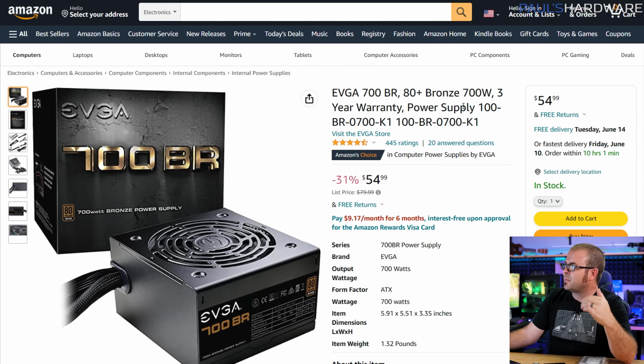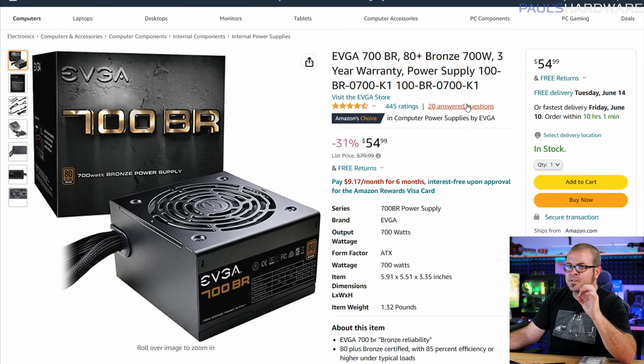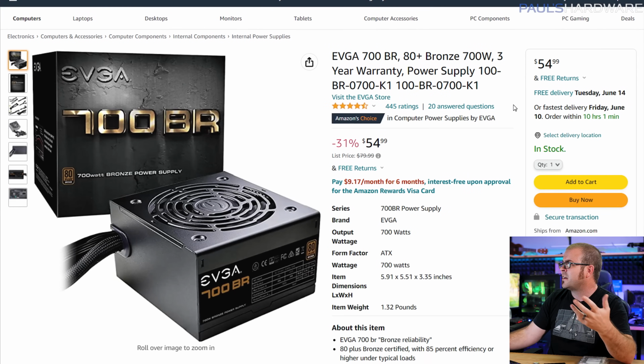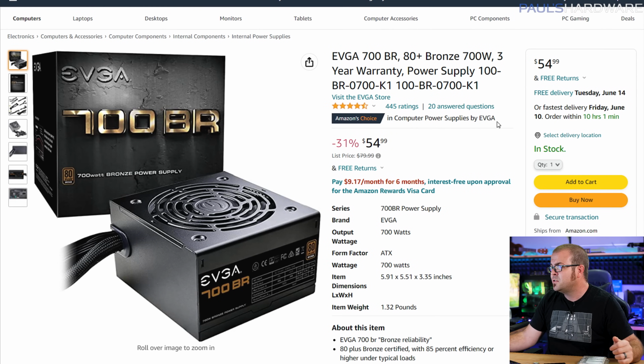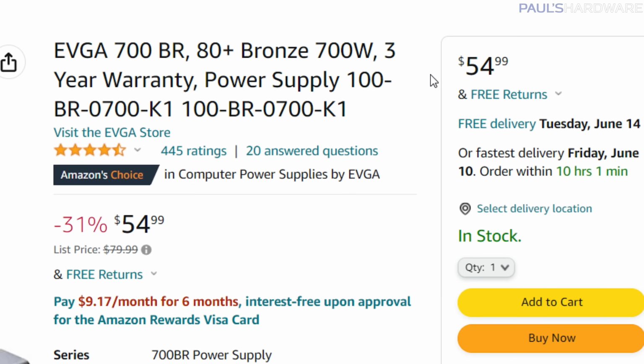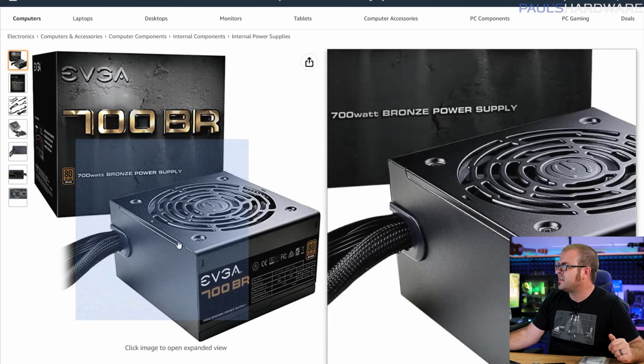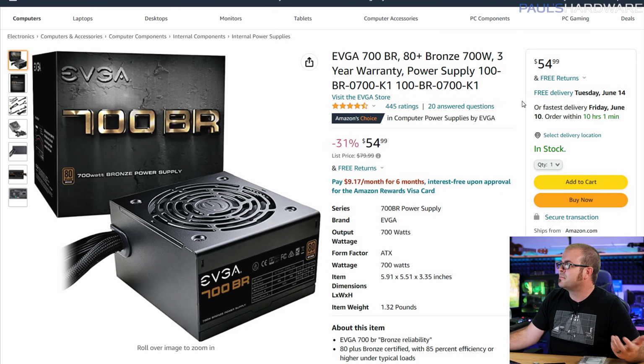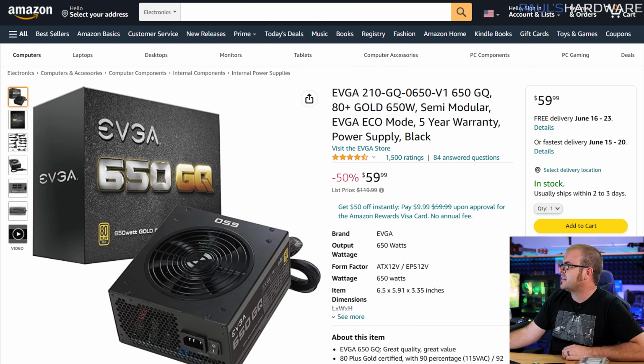And if you do plan to upgrade your graphics card down the line, then there's no shame in spending an extra $15 or $20 and getting more wattage out of the gate for your budget system, just so you know you can drop in that new GPU and not have to worry about upgrading your power supply too, because that's a really big pain in the butt. And look, for $55, you can get a 700 watt, 80 plus bronze rated EVGA unit. This one is not modular or anything fancy like that. It's really all about the fact that it's 700 watts and it's $55. 80 plus bronze rated for efficiency means it's decently efficient, but not the most out there.